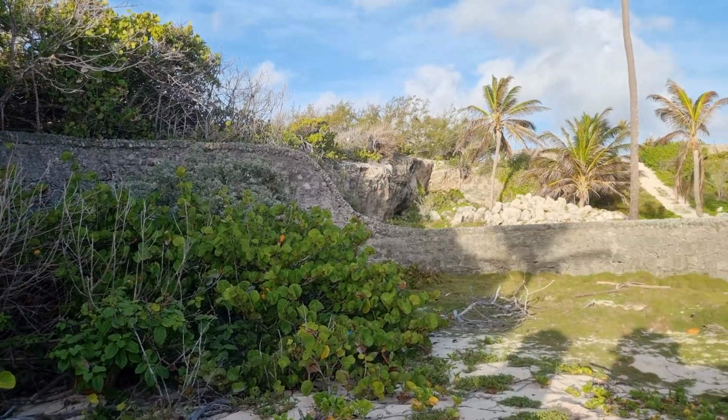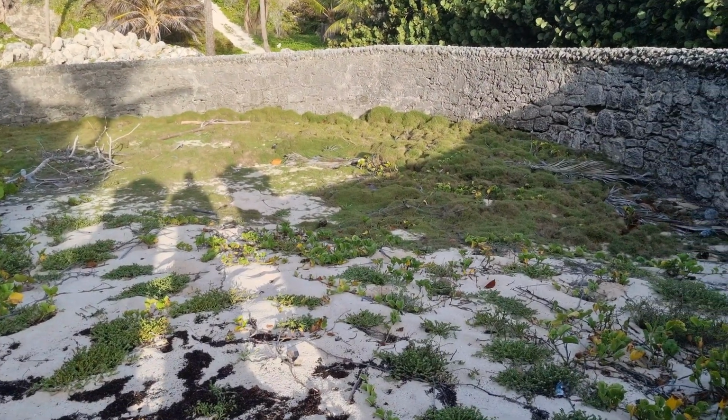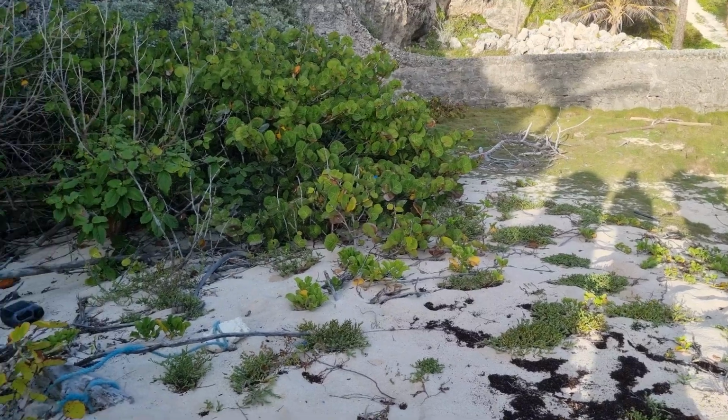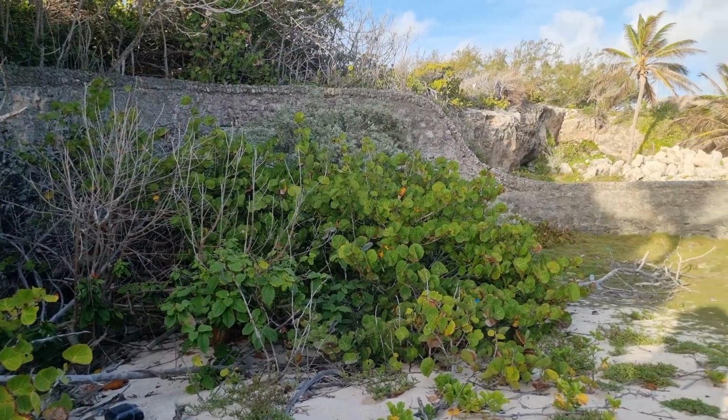Now this is a lot deeper here, as you can appreciate. It has filled a lot with sand and stuff over the years. You see it's washed up and just filled it in. But this used to be quite deep, maybe about another 4 feet deeper than where it is right now. It used to be quite amazing to watch the sharks swimming in here.